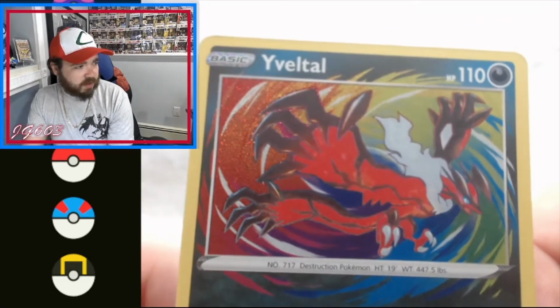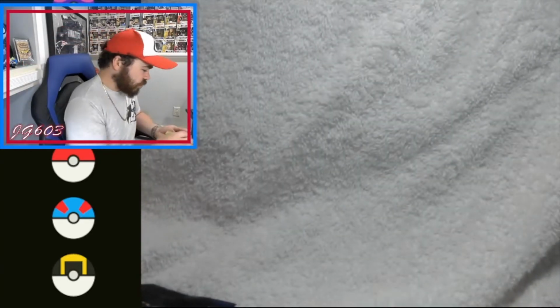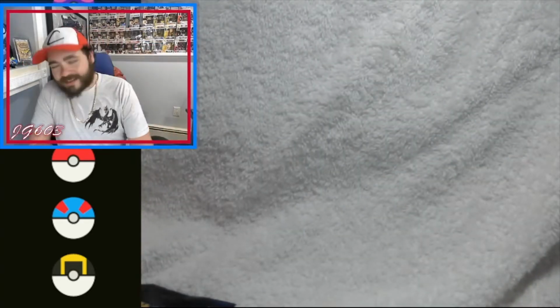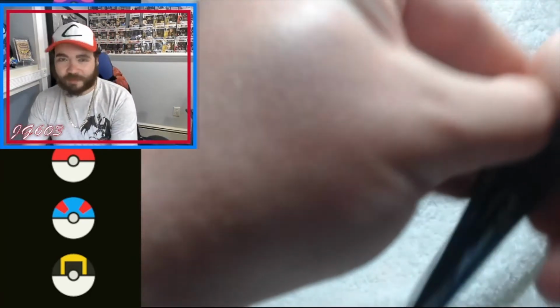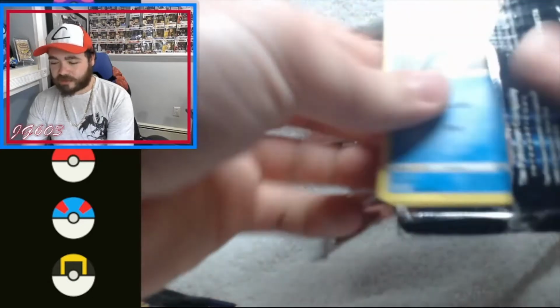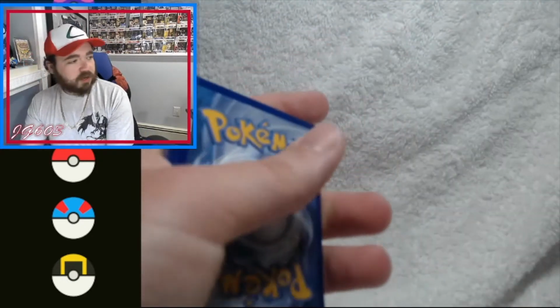Beautiful card. But if you guys hadn't seen the last video, we pulled, I believe it was a Reshiram secret, and this thing had a cut print line going right through it. Beautiful card, but man, the quality was terrible. Simply terrible. There is your code card there. Put it right back there.